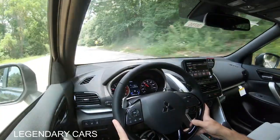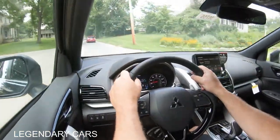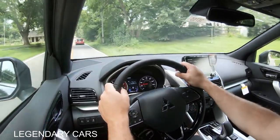As far as steering feel goes, again, it's right where I would think it would be. It's not a loose steering feel, believe it or not. A lot of SUVs do give you loose steering feels. It's not a heavy steering feel either. It's just where it should be, basically.